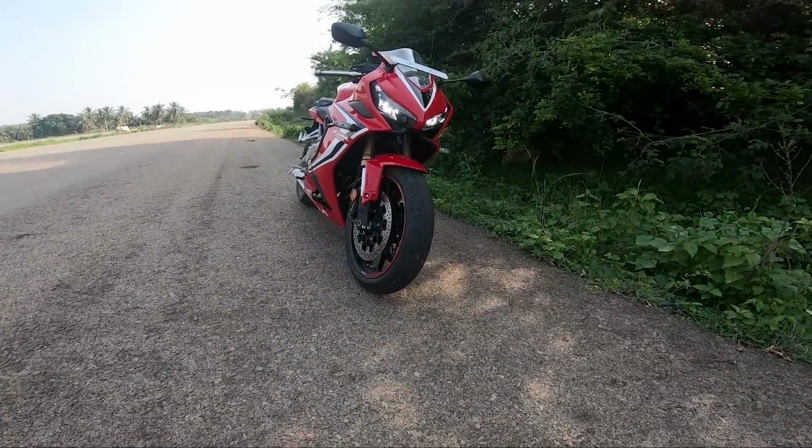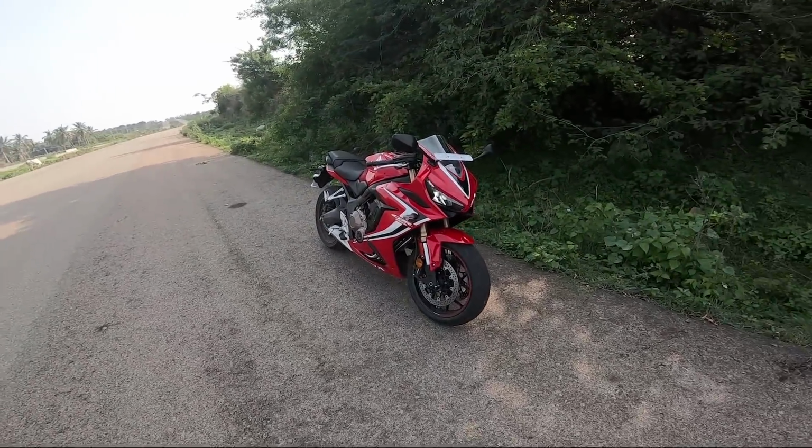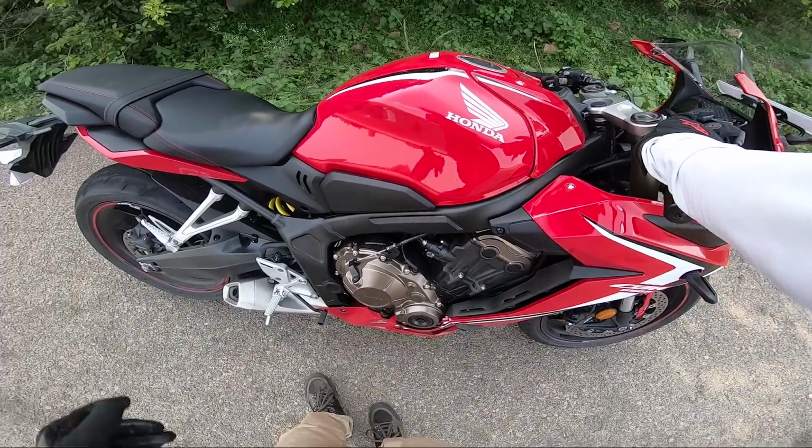These are the few major things that I decided on for this motorcycle. One is looks, definitely, and the next one is not the radiator fan.